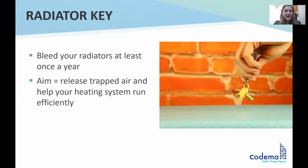Moving on to the next tool in the kit, which is our radiator key. So we recommend that you bleed your radiators at least once a year if you have a wet central heating system. Sometimes what can happen is a build-up of air can get trapped in the radiator, meaning that water can only reach a certain point.